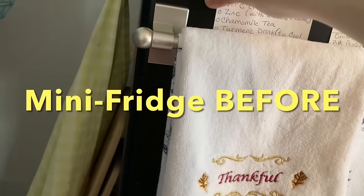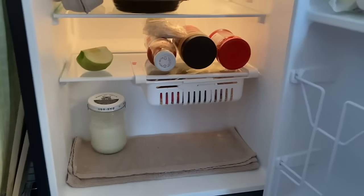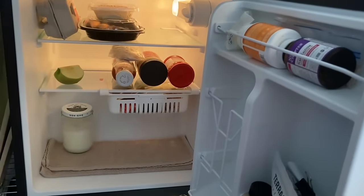It's food pantry day. Let's check on this mini fridge. All right, we got a few items in here, but we got plenty of room to go to the food pantry and stock up on some food. So let's head on out and see what we can find and fill up this mini fridge.